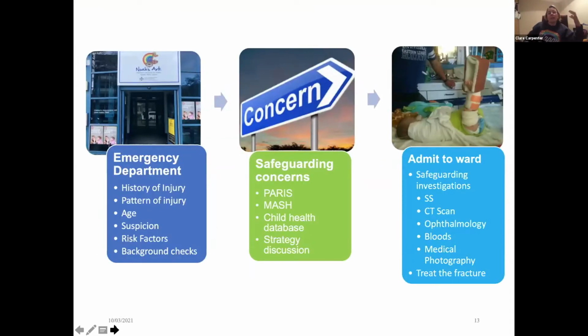So what is our recognised pathway? Well, usually a child will present to your emergency department with a fracture. And luckily for us, our emergency department colleagues are really clued up on safeguarding policy. And so usually they will do all the background work for you. They look at the history of the injury, they look at the pattern of the fracture, they look then, if there are any safeguarding concerns, they will look to whatever database is available to them. And again, each locality will have different available databases, but there will be a well-structured safeguarding pathway.